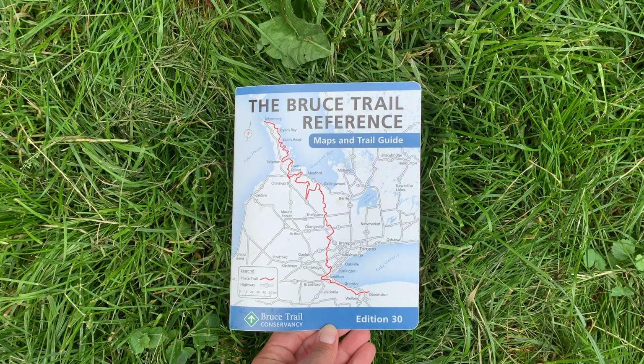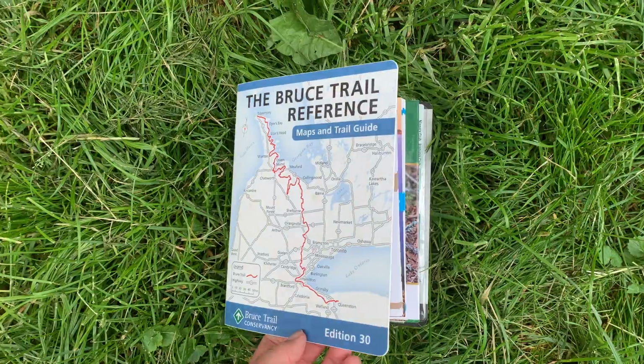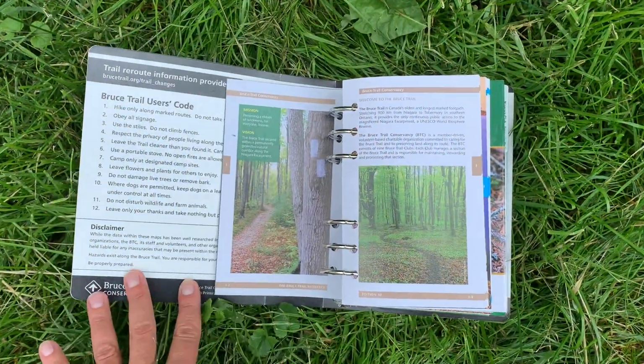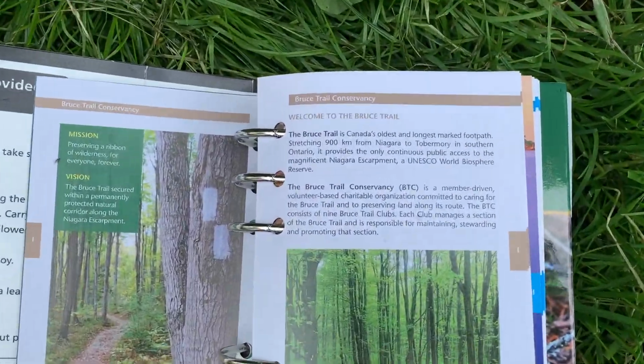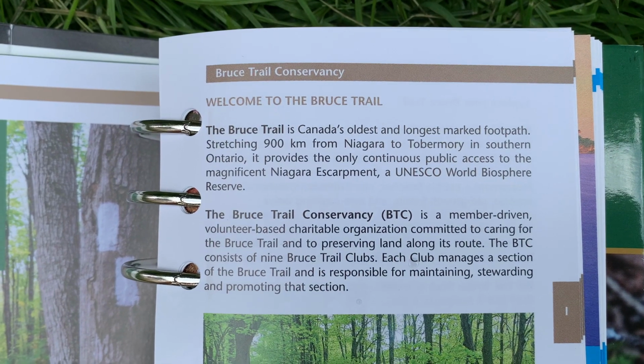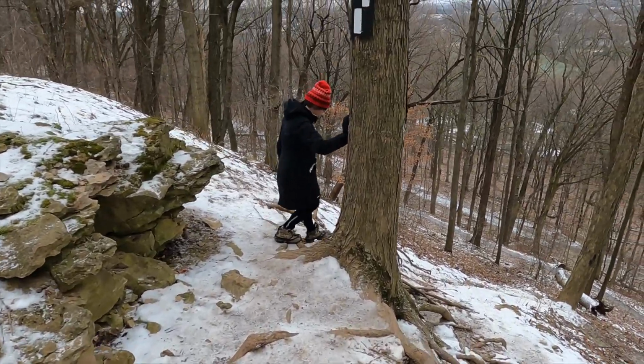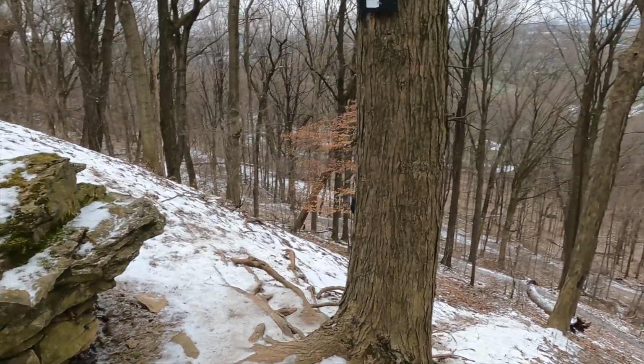Tobermory is also home to the Bruce Trail Northern Cairn. The Bruce Trail is Canada's oldest and longest marked footpath, stretching 900 kilometers or 560 miles from Niagara all the way to Tobermory. It provides the only public continuous access to the Niagara Escarpment.